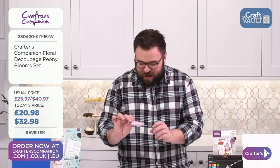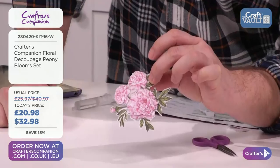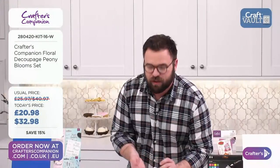It is finished, though. Do you want to have a look at it? Do you want to see my flower? Bang on the money, Joe. I like it, don't you think? I mean, it's a bit rough around the edges. No, it's not. I'm really happy with that. Loads of dimension on there.